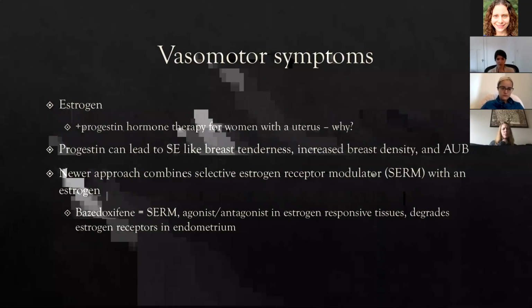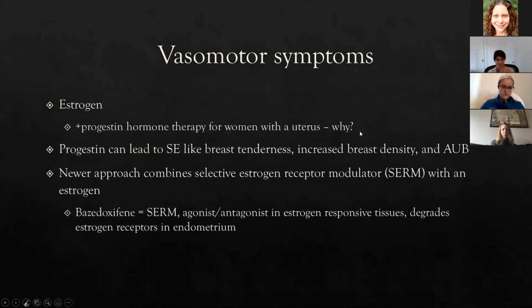So for patients that have hot flashes, estrogen is a fast treatment. They also need progestin hormone therapy if they have a uterus. And I think you guys probably know why. Why is that? Endometrial hyperplasia. Exactly. So we're protecting their endometrium from that stimulation with estrogen.